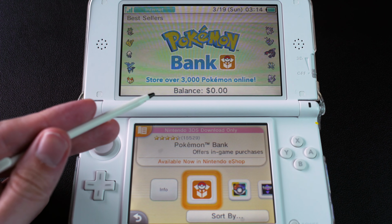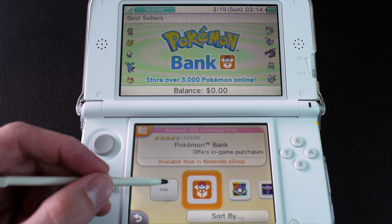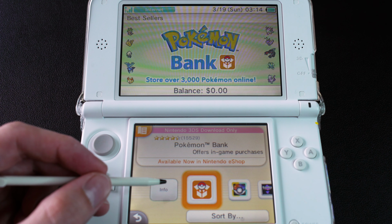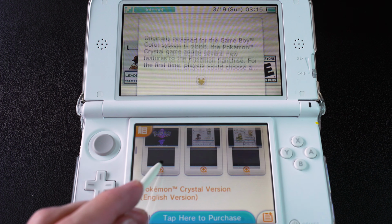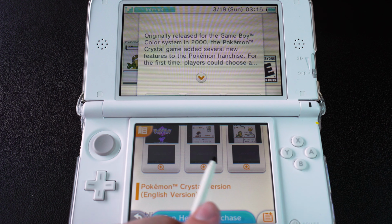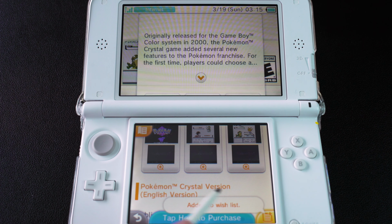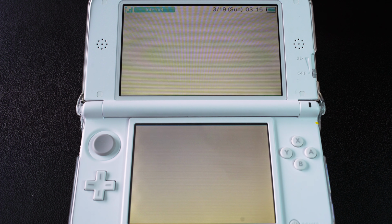First thing here is Pokemon Bank. A lot of people have been telling me I should download this just to kind of get some cross-gen Pokemon in later versions of the game. So I'm just going to add that real quick. Pokemon Crystal. Let's take a look. So Pokemon Crystal, definitely one of my favorite gens, and more specifically one of my favorite games from that generation. So definitely going to add that to the wish list. And we're just going to keep going on from here.